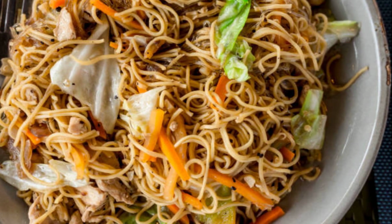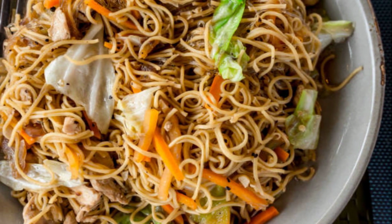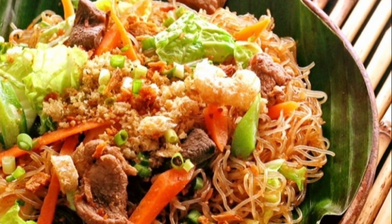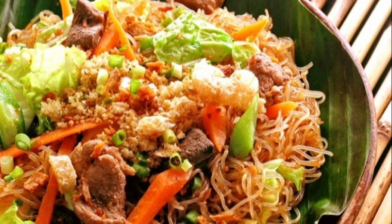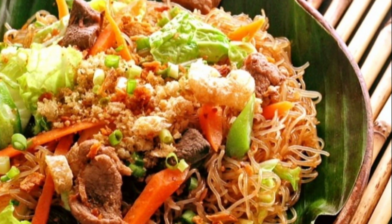Each variation shows how Filipinos adapt recipes to local tastes and ingredients. Whether it's the noodles, the protein, or the seasoning, Pancit Guisado never fails to reflect the creativity of Filipino cooking.